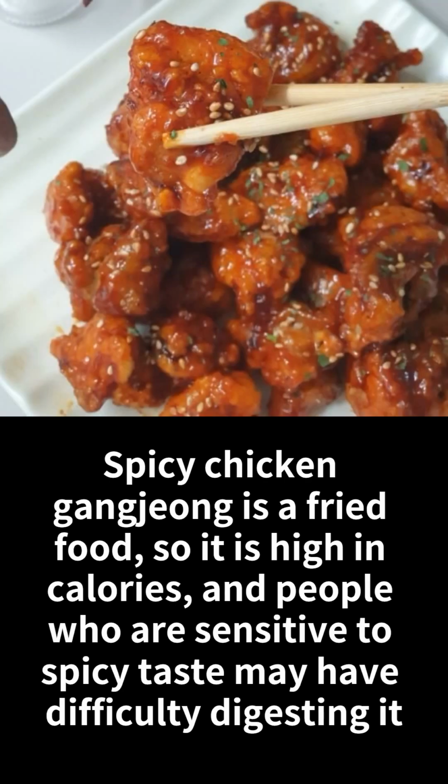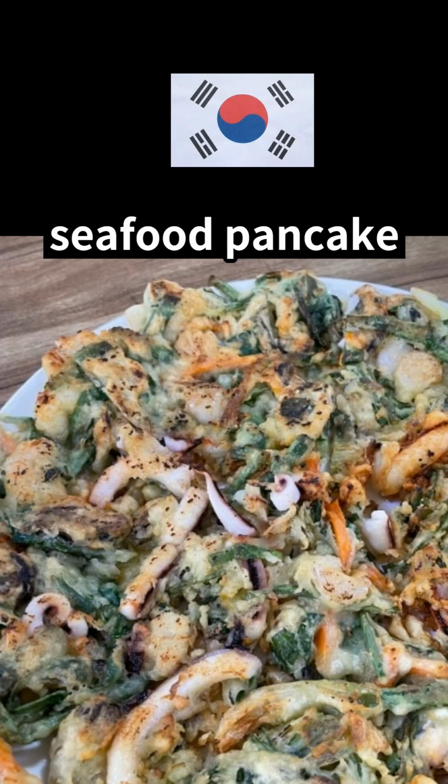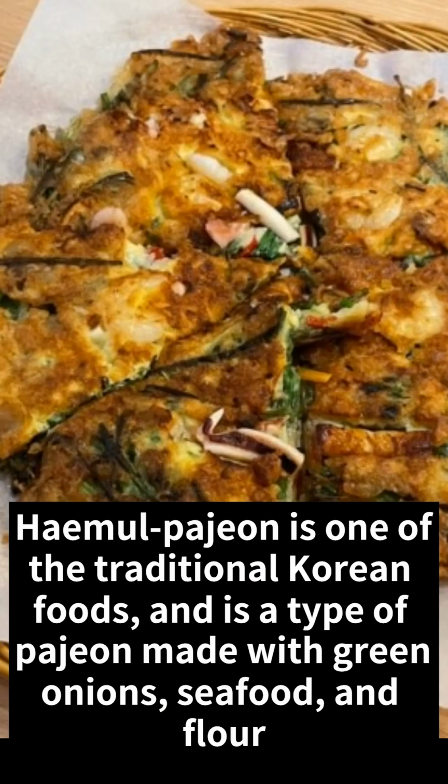Spicy chicken Gangjeong is a fried food, so it is high in calories, and people who are sensitive to spicy taste may have difficulty digesting it. Therefore, it is recommended to eat in moderation or with a variety of vegetables and fruits. Seafood pancake. Haemulpajeon is one of the traditional Korean foods, and is a type of pajeon made with green onions, seafood, and flour.